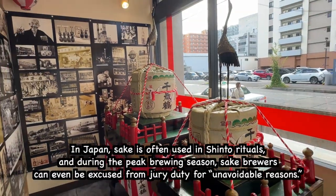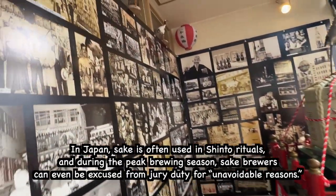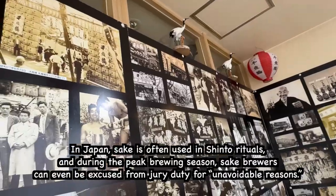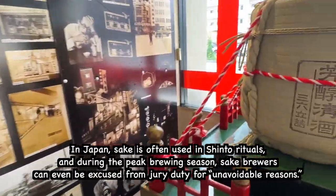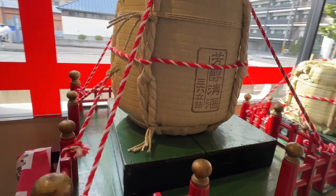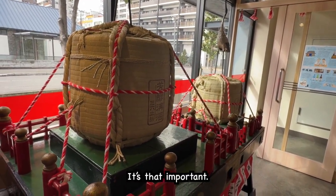In Japan, sake is often used in Shinto rituals, and during the peak brewing season, sake brewers can even be excused from jury duty for unavoidable reasons. Is that important?